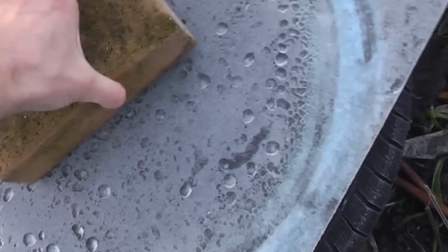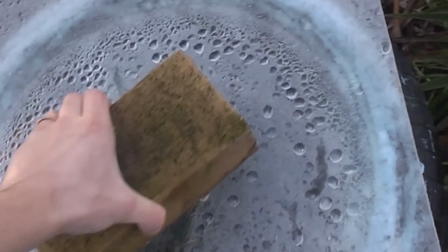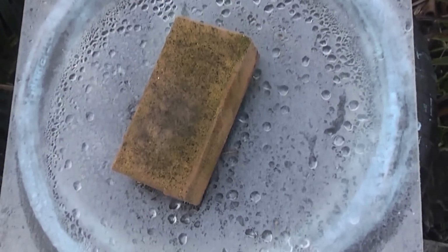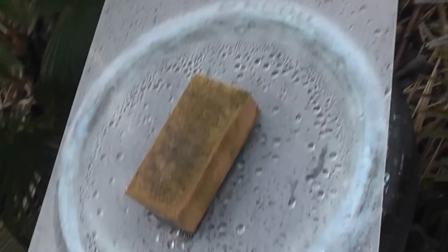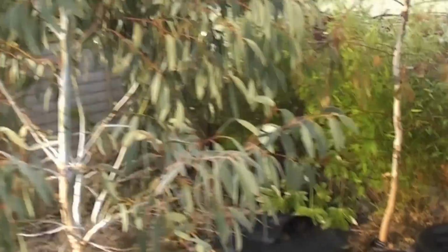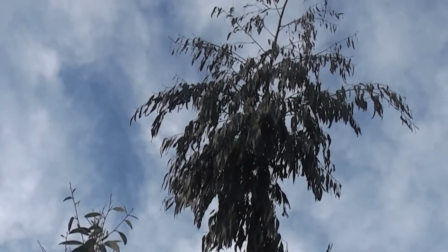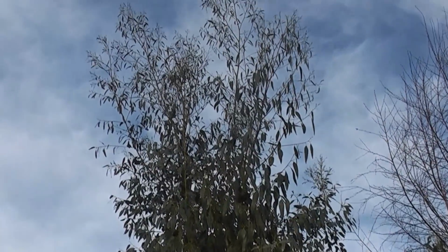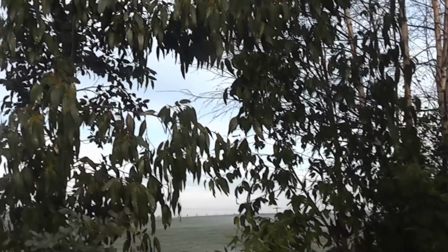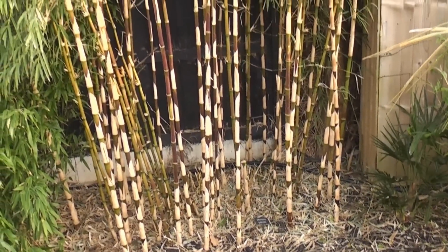Here, I'll show you what's under here. That is the Dicksonia squarrosa, which was actually completely unprotected until a week or so ago. Then I decided to put these rubber tyres around it. Eucalyptus. Yeah, they're massive now. These were just seeds 4 years ago. Seedlings. And that's the Chusquea gigantea bamboo.